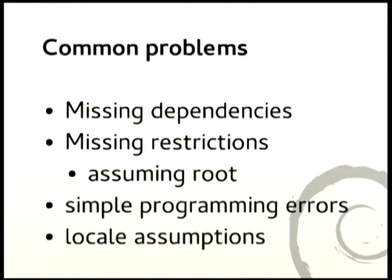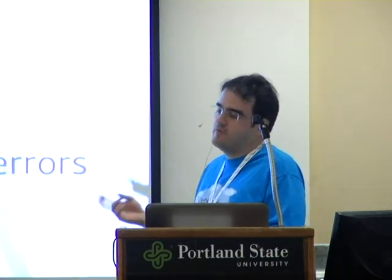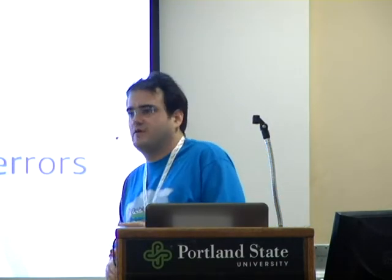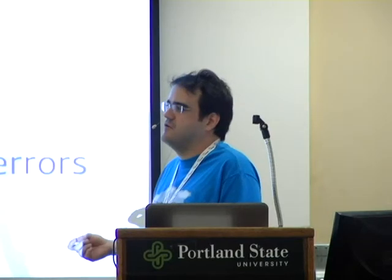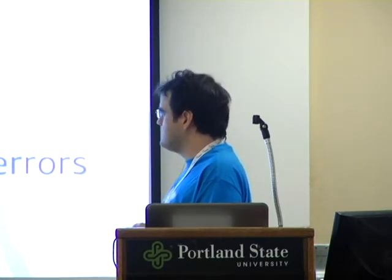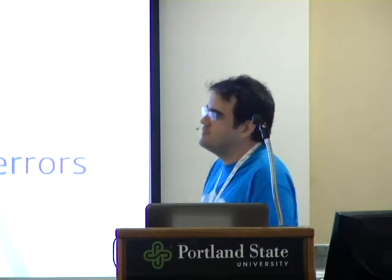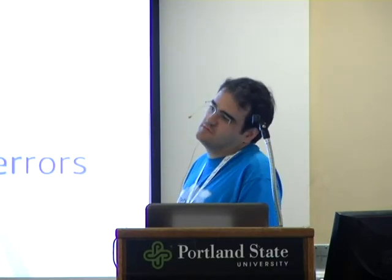Sometimes it's just a matter of assuming the right PATH environment variable, so calling stuff in /usr/sbin without a full path as a regular user will probably fail. But then also sometimes there's stuff like permissions, or if you need to change system configuration files, then you need root. Also, there are a couple of simple programming errors like capitalization issues and all kinds of silly stuff. Also, some locale assumptions. The clean system is usually using the C locale, and some tests depend on UTF-8 or something. So if you need UTF-8, make sure you export that into the environment in the test environment.